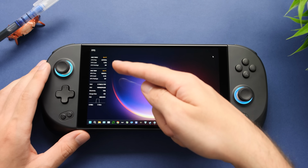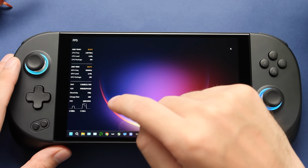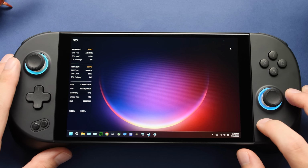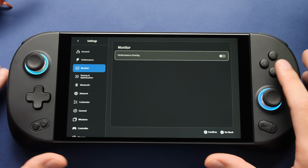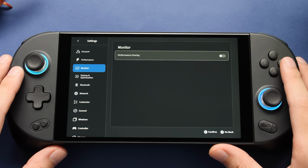So here's the FPS Thunder overlay. It has some useful information like CPU frequency, load, and package power, as well as some other system stats. If you do not have anything at all, this one is a decent option to go with. I do have one, so I'm going to disable this and just use the one that I have since I've kind of standardized things across all of the products that I film at this point. I do change things somewhat, but I haven't made any big changes in the last few months.